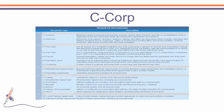So now we're going to talk about what documents you need for a C Corp. You'll notice a lot of redundancy as we walk through these. C Corp and S Corp will be very similar. LLC and LLP will be very similar. Your general partnership will be slightly different as well. And your sole proprietorship will probably be the simplest of the required documentation that you need to pull together. They're all going to require licenses and resumes.